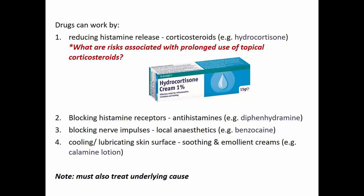Drugs that relieve itching and inflammation often work because the underlying cause of the itching and the inflammation is the release of histamine. So drugs can work by reducing the amount of histamine release, and that's what a group of drugs called corticosteroids, for example, hydrocortisone, do.